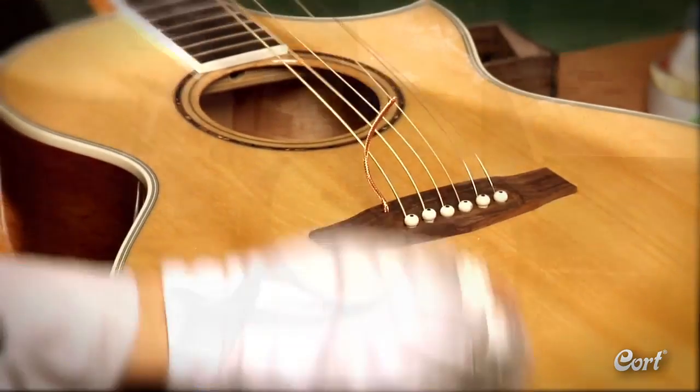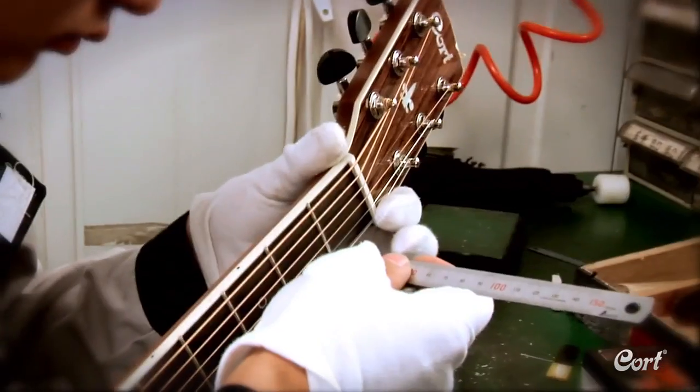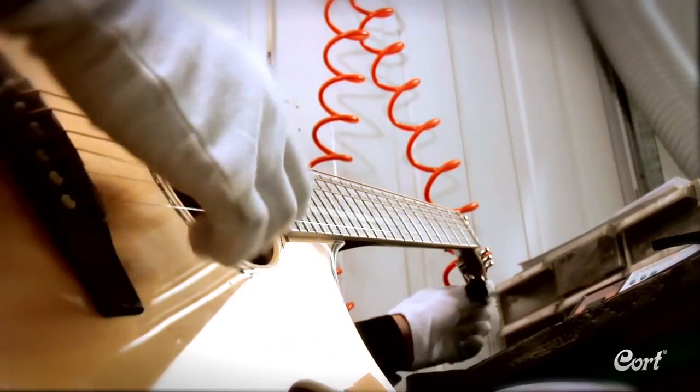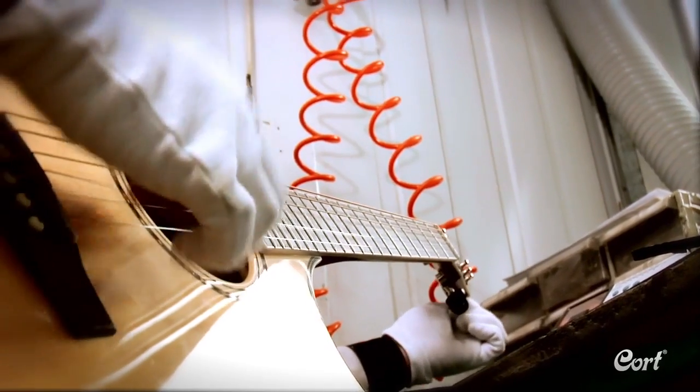From here, the guitar goes to the final inspection area. In this area, some of Cort's most experienced workers put each guitar through a multi-stepped inspection process. In this process, they check playability, intonation, tuning stability, general finish, and overall instrument performance, among other things.